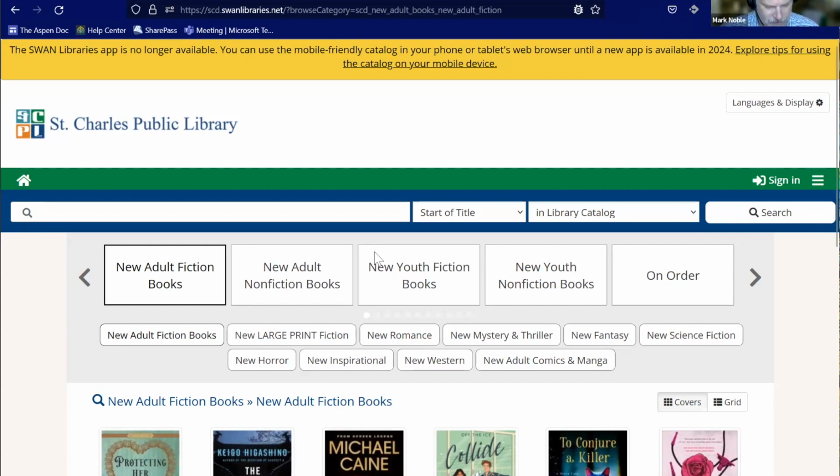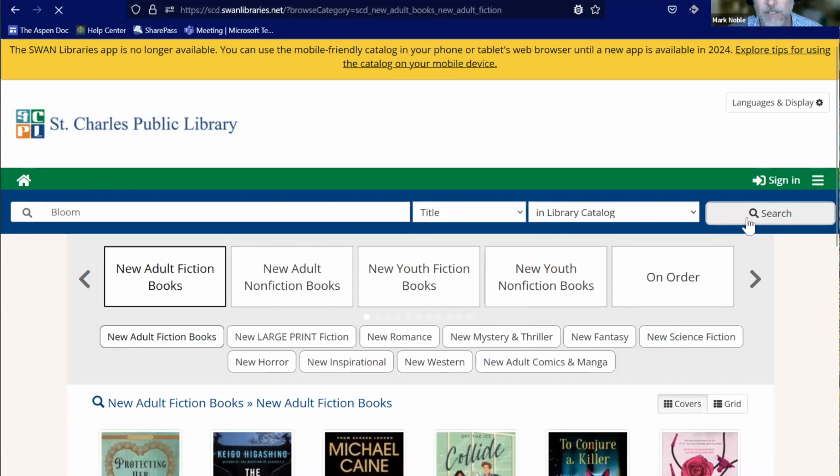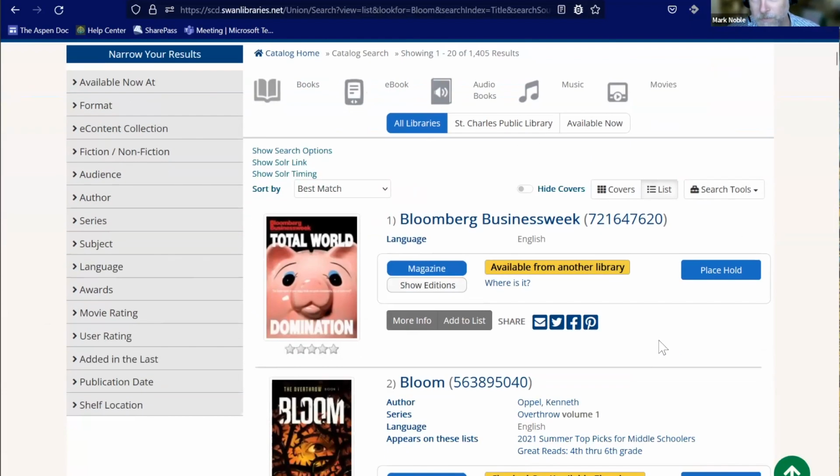But let's talk about some of the things that we've done. One of the things that we noticed, especially with search results like Bloom, especially when you're looking at title searching. Bloom is one of those words that could mean a whole bunch of things. It could mean Bloom the title. It could mean Bloom the author. There's several authors with the last name of Bloom, and there's several series with Blooms.